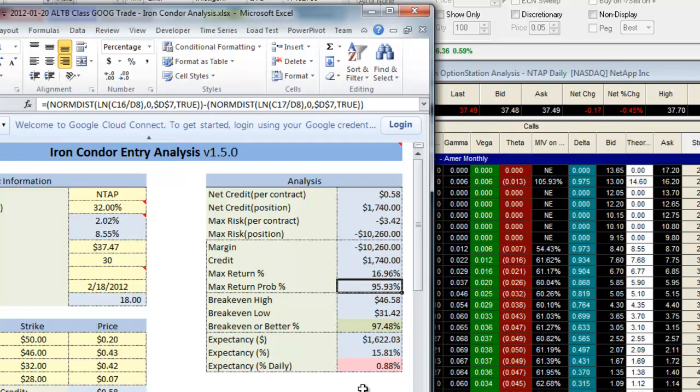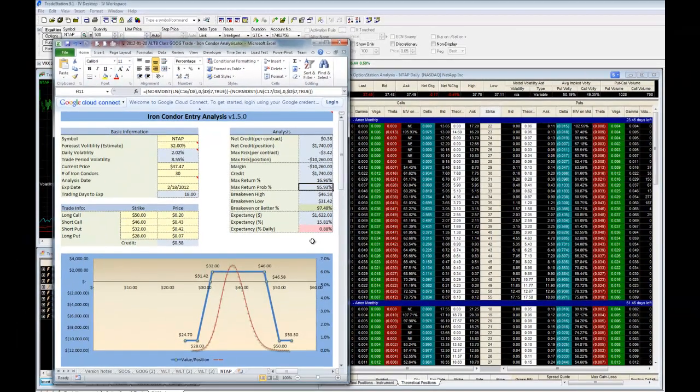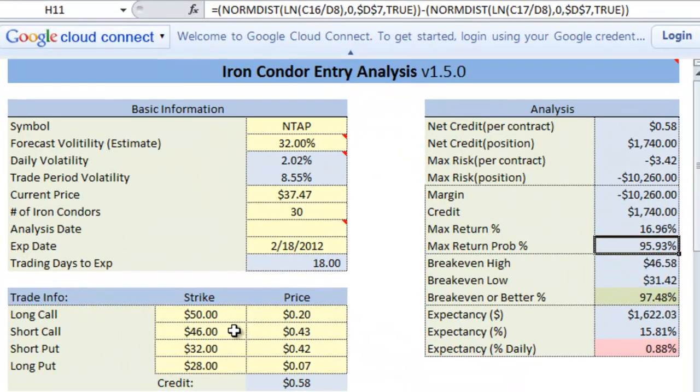So here it is. This is NetApp. To run down through the trade again, we're shorting with a February expiration of 46 call, and we're shorting with a same February expiration of 32 put. We're protecting ourselves by buying a 28 put and buying a 50 call. The net from all of these trades comes out with a 58-cent credit, 58 cents we put in our pocket. Our goal is to hold on to that.